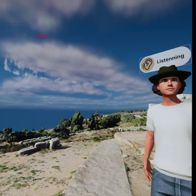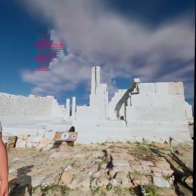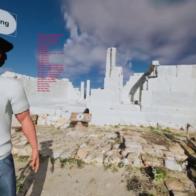This place is really cool. And is there any unique feature you think this temple has?